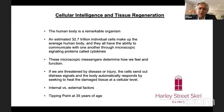And we see this when we're younger, we're just more capable of doing this. Our bodies are more capable, the communicating environment, which we now call the bioenvironment, is in favor of rejuvenation and regeneration. So if we're threatened by disease or injury, the cells send out distress messages, and these are picked up by our regenerative system, mediated through the white cells, which then send signals to those regenerative cells to get them to start working to heal.